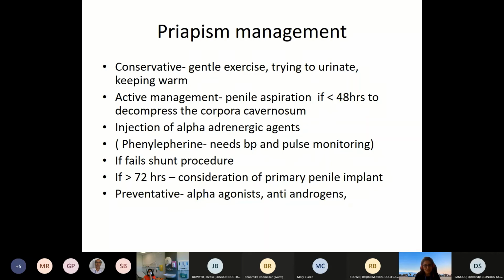You can also inject alpha-adrenergic agents, and if that fails, a shunt procedure can be considered. Sometimes young patients have needed primary penile implants. For preventative strategies, some can use alpha agonists or anti-androgens, and epinephrine has been used as a preventative measure. It's something to always ask about in clinic because people are often quite reluctant to be forthcoming.